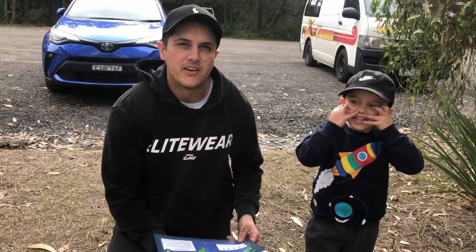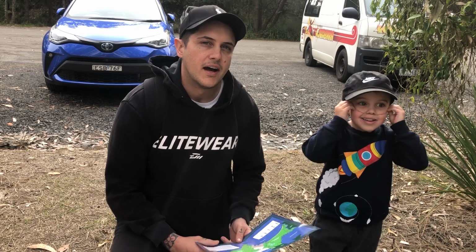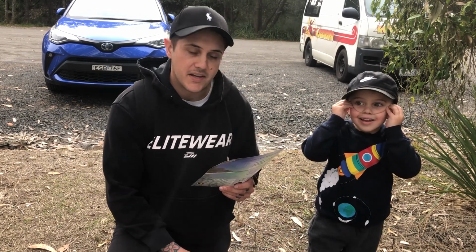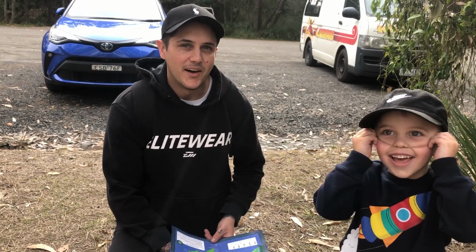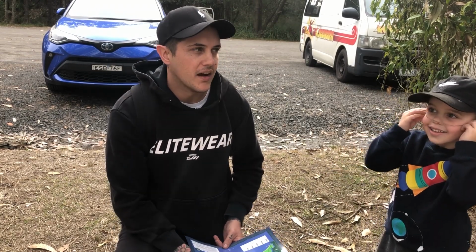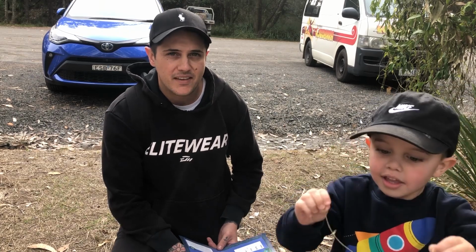G'day guys, today we're here at Booderee National Park, which is about an hour's drive south of Wollongong. We're checking out the Munyunga, Waraga, Dhugan trail and the walks at the place. Hopefully we get the whole way through it. Charlie generally tends to walk for about 15 minutes and then I have to carry him.